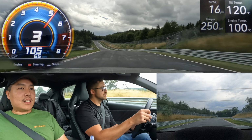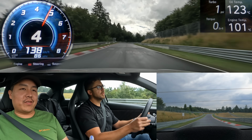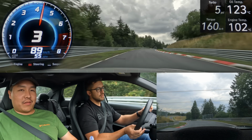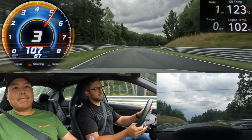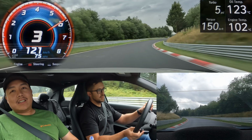Oh, I like it. Because I know a lot of the reviewers in the US, the only car we have to compare to is the Veloster. And they were saying that the Elantra has a softer suspension than the Veloster. So I don't know how that compares to the i30. Probably today it's even better in the wet. The softer the suspension, the better.